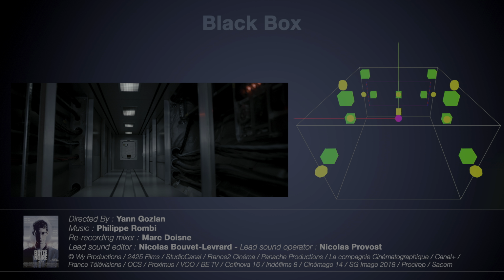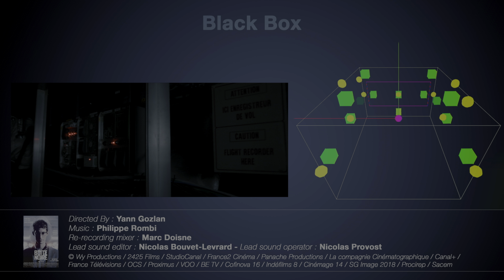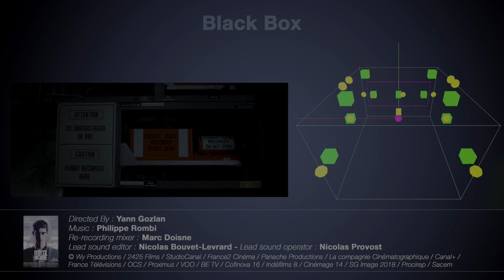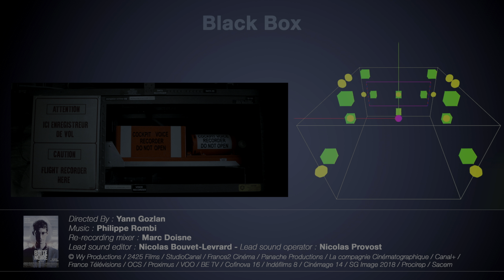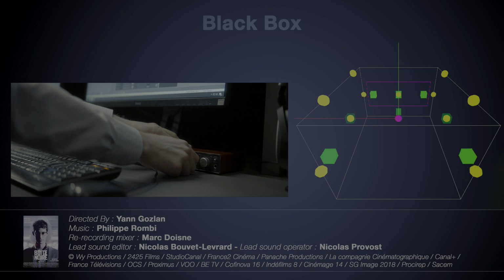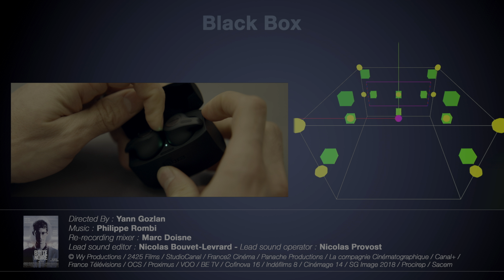Black Box by Yann Gozlan, a complete change of universe for an exceptional French thriller. The soundtrack is totally different from previous examples. It is a major component of this film, which plunges us into the world of BEA investigators. Its subtlety, precision and detail offer a unique experience with a very impressive sense of immersion.